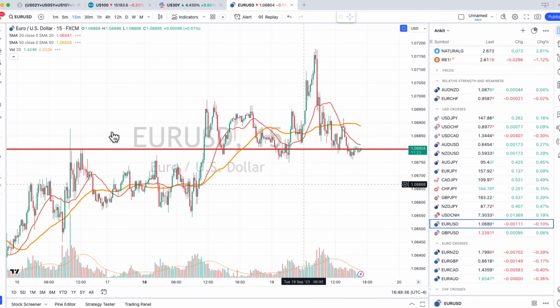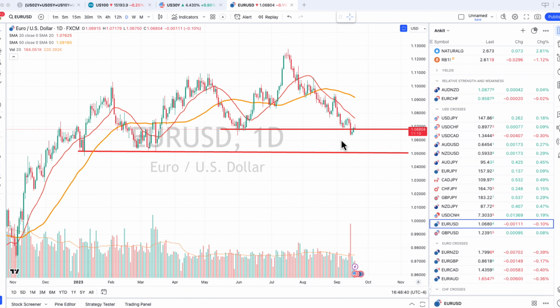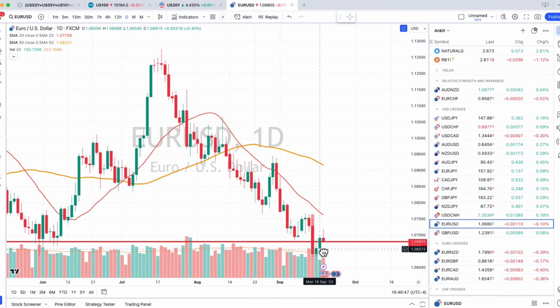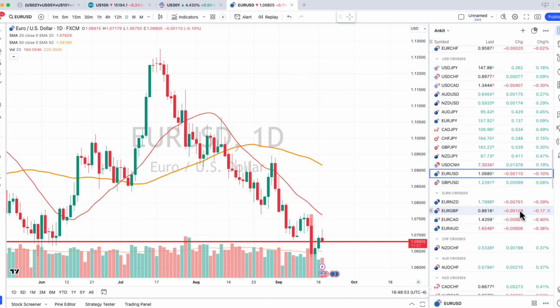Lastly, the Eurodollar. You can see the last week had a massive week, and we're getting a little bear rally here. I like the fact that we got a little bear rally. We failed on this candle, so this will be another candidate on the downside. So these are the setups that we can look for on a possible dollar case scenario.